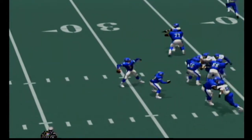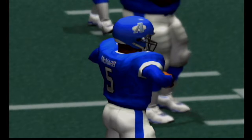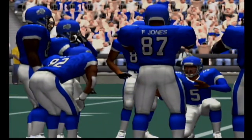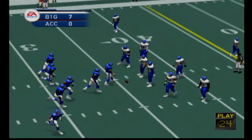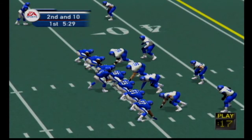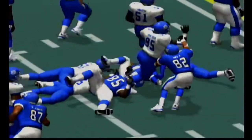McNabb back to throw. Throws left. Harrison, the intended receiver. He gunned that one. I don't think this quarterback knows what touch means. Ball on their own 36. The receiver in motion. Here's the blitz. James runs up the middle.